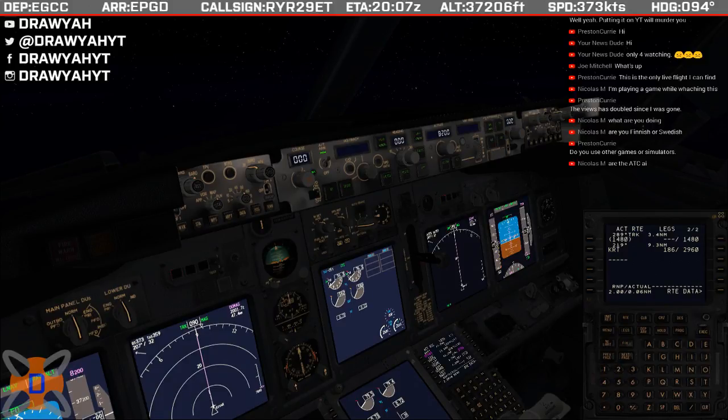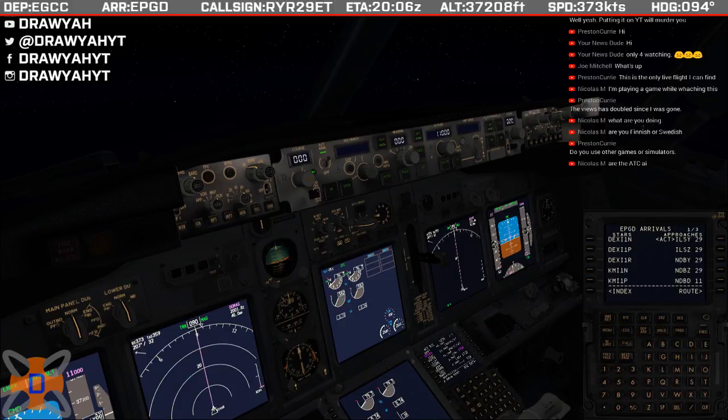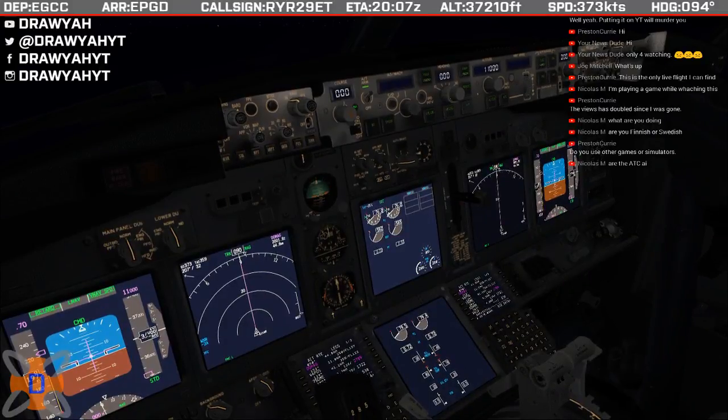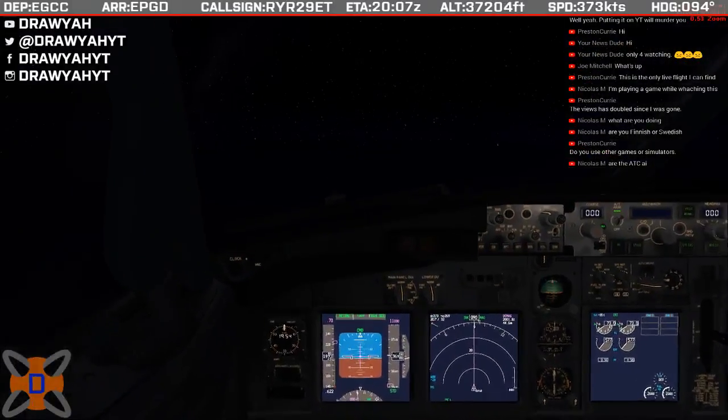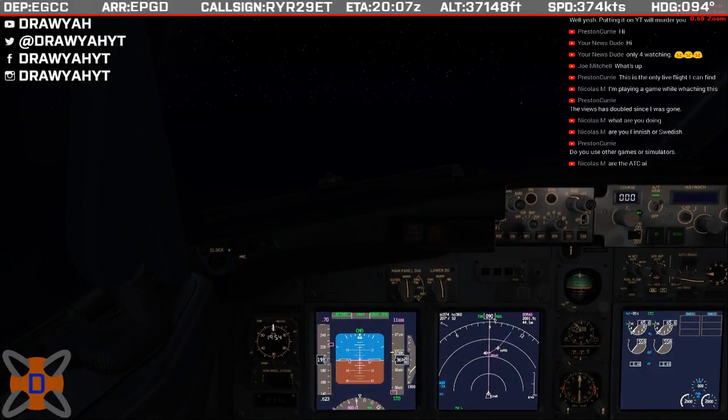Right, so we can now start our descent. Whoops, wrong one. That's what I wanted. Oh, cool. I need that. Cool. So my approach will be. It's an approach I don't have. Whatever. We'll carry on as we are. We are now descending. At least I hope we are. There we go. Bit of a steep descent for our first bit, but we will make it. At least we should do.